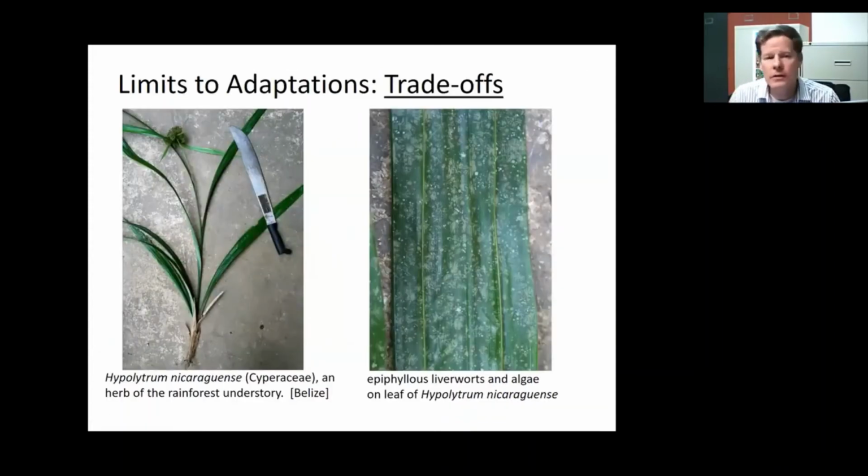Well, the third limit to adaptations are trade-offs. And the example I show you here is from an understory sedge. It's actually a very large sedge. It's 5 to 6 feet tall. You can tell from the scale of my machete there. This is a species that lives in very dark environments in the understory of the rainforest. Very dark and very wet.